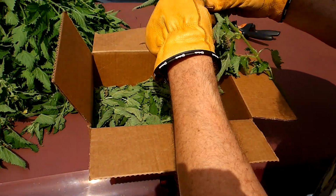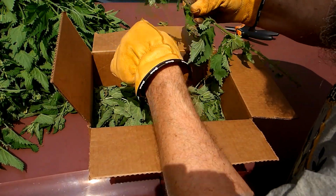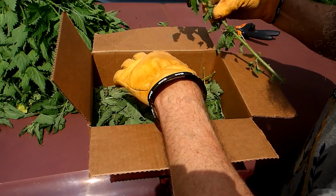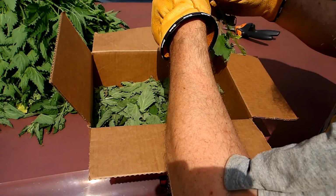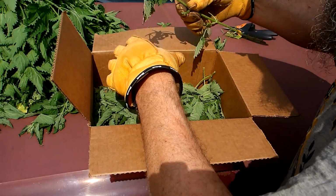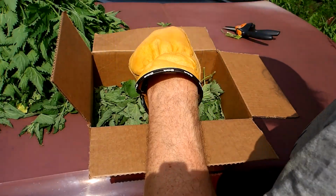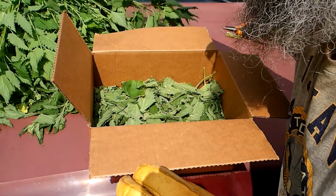It's pretty simple in procedure. We just wear gloves and then get as much of good green leaf as we can. Try to avoid a lot of stem. It's the leaf that contains up to 40% crude protein by mass once we've got it dried. So you can imagine that is a really, really good addition.